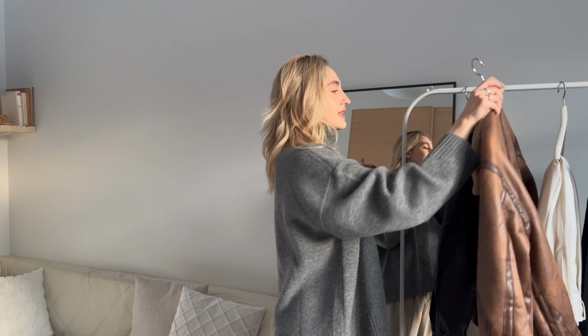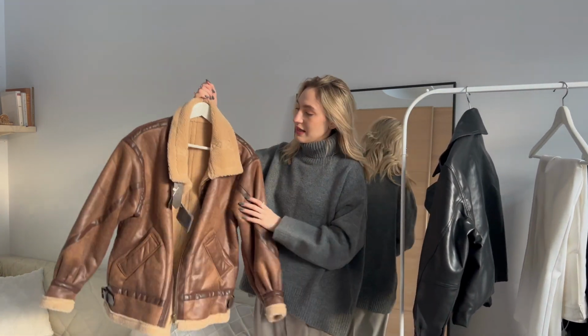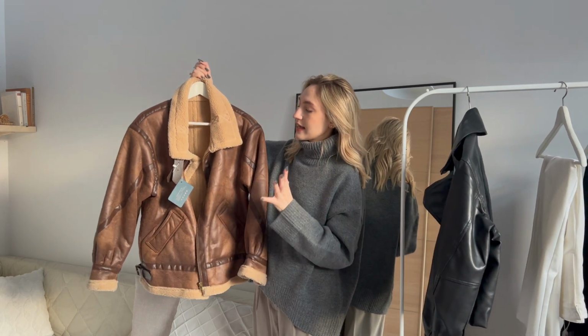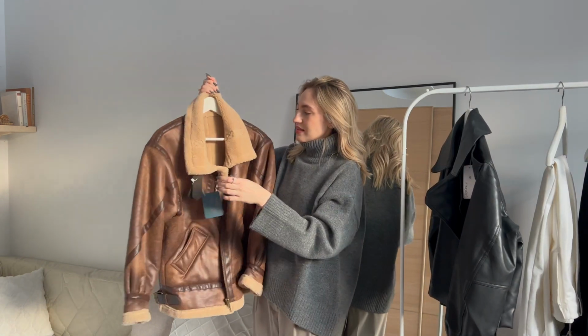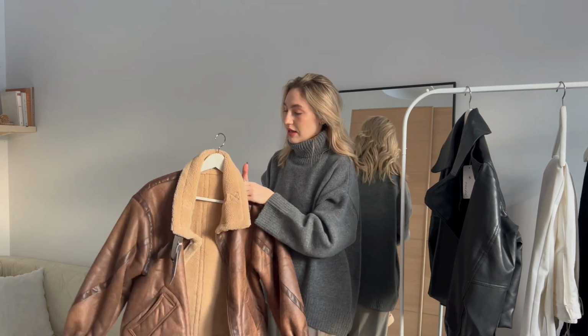The next item that I got here, I also mentioned in the same video, and that would be a shearling jacket in brown. I think the size was L. Once again, if I'm wrong, check out the description.